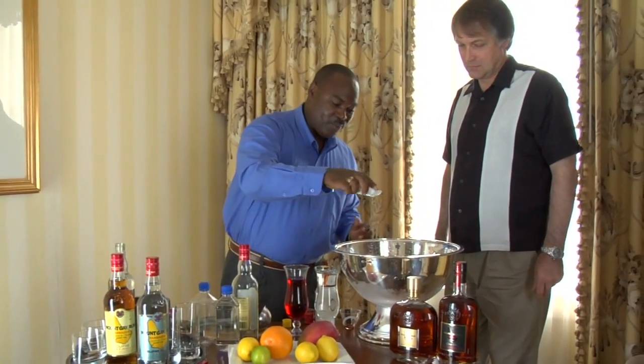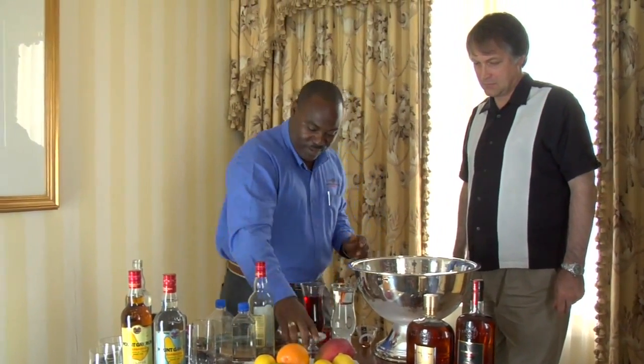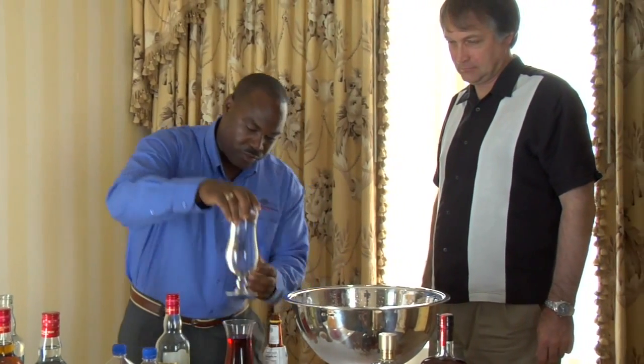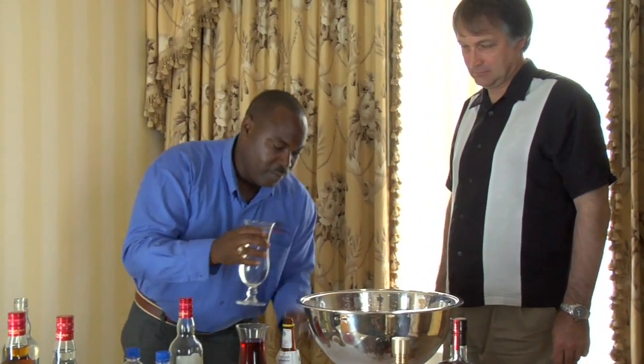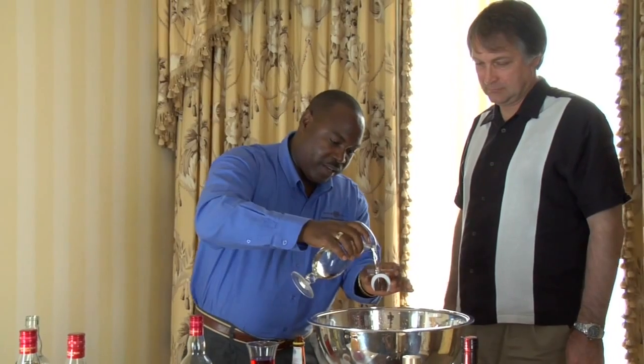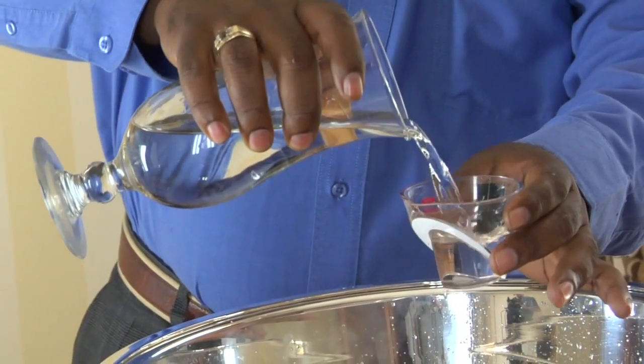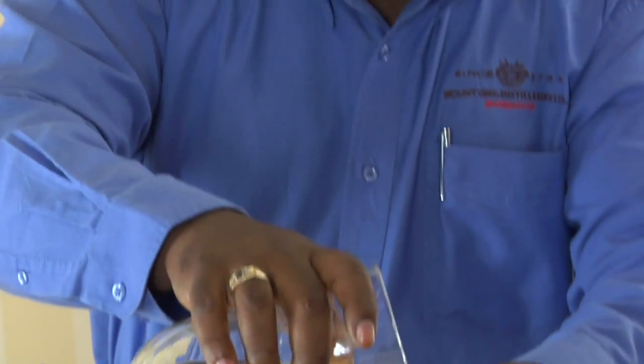And trust me, this is some nutmeg that we're sprinkling inside. We're just going to add some flavor to it. All right, so now we're going to add some simple syrup. We don't want it too sweet, just right. So we're going to add this: 4, 8, 12, 16. All right, and you stir.